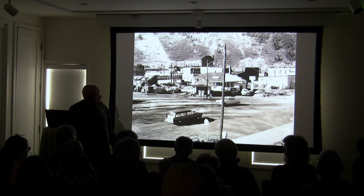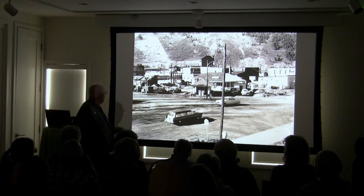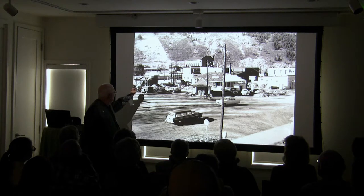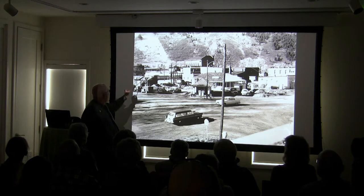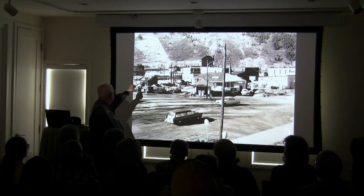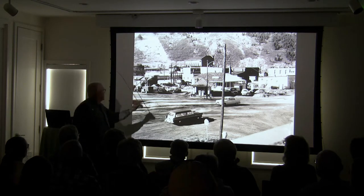Is that still railroad siding? Railroad. Towards the hill. No, not that. Down below with that long building, is that? No, I don't know what that is. No, I thought that was the swimming pool.